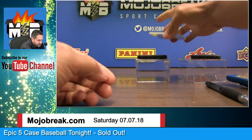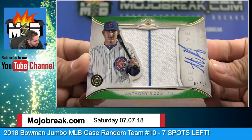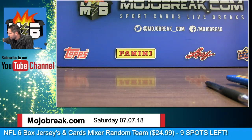And 3-10, Anthony Rizzo going out to the Cubbies. So the skunk prize is going to be interesting. I will go over it real quick right before we do the randoms. Anthony Rizzo, Cubbies. All right, so it looks like there is a bunch of teams tied at two.